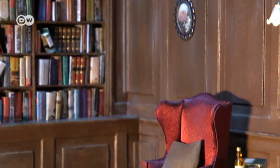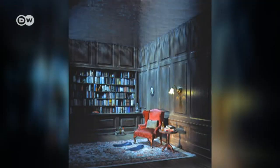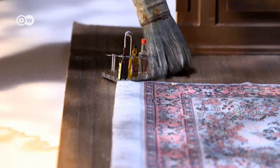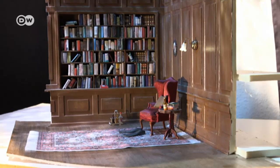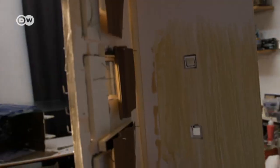A place to sit down with a good book, a comfy reading chair in an underwater library. The artist calls it a diver's paradise. The photo and its subject are by Frank Kunert. The basic idea is that you immerse yourself in another world, far away from your everyday problems. It's like an oasis of peace.